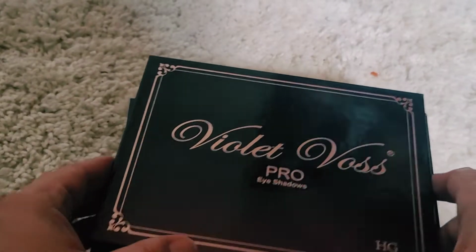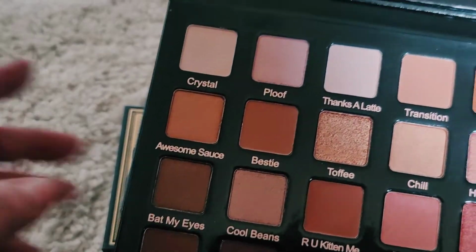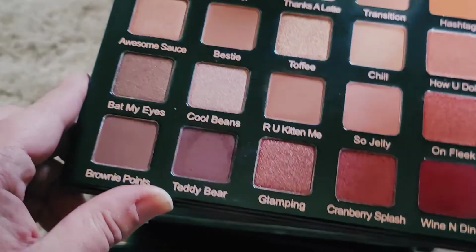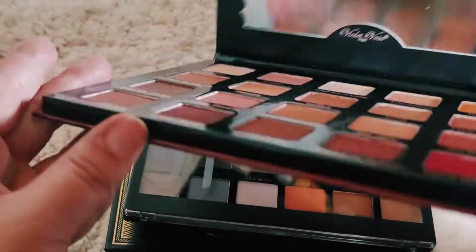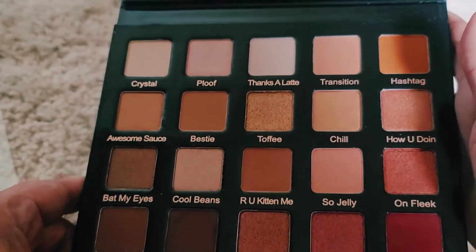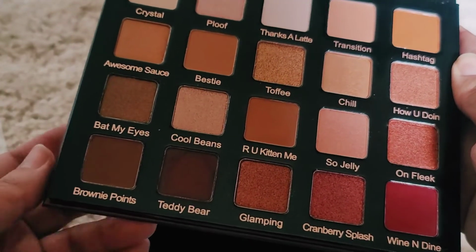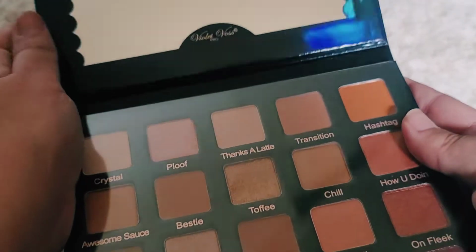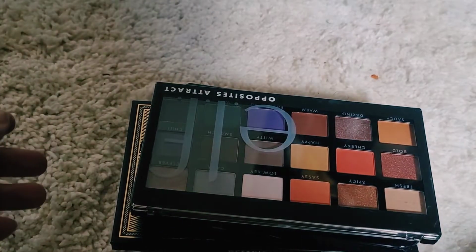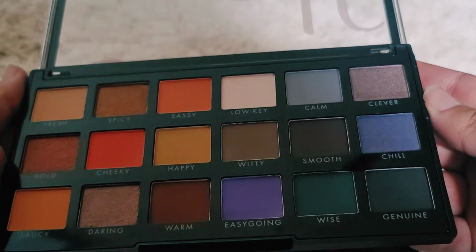Violet Voss. This is the last remaining Violet Voss palette I have at the time. I decluttered my other ones, but this is the... which one is this? It's just the Pro palette. Oh, the Holy Grail palette. Duh. I always say that this is one that I am going to take with me traveling because, I mean, it's just a really good neutral palette, but I think I'm going to give it away because I have better, smaller neutral palettes to travel with. Opposites Attract palette. Really pretty.